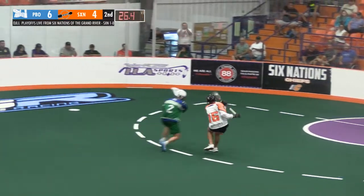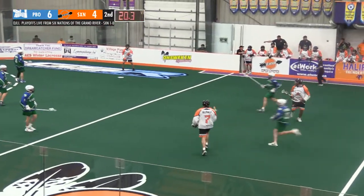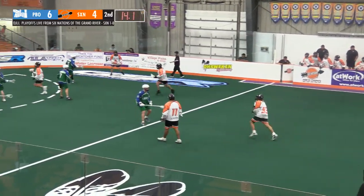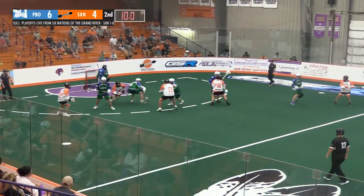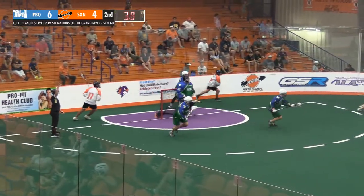This game is highly caffeinated. Caleb Connell with the look. Gervais and Thompson just trading saves here on one-on-one transition opportunities. Nation's going to elect to play 5-on-5 here. Good look for John Hill going down the alley.